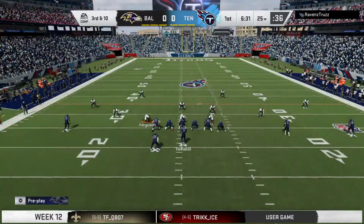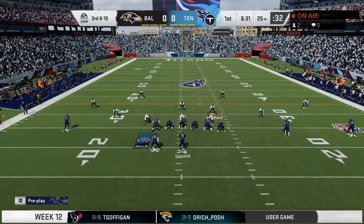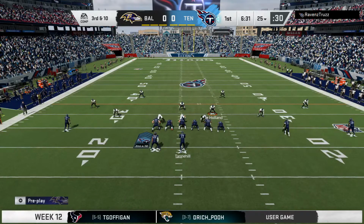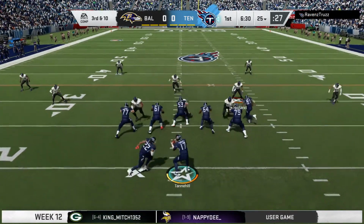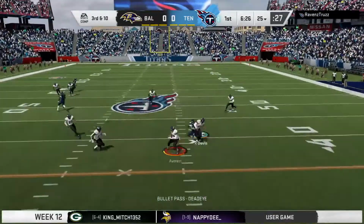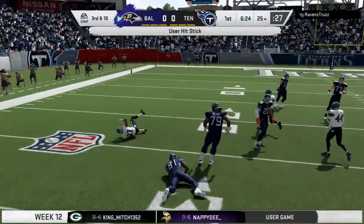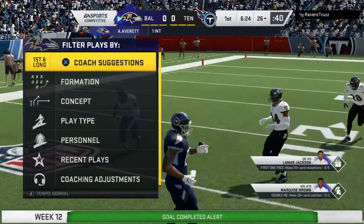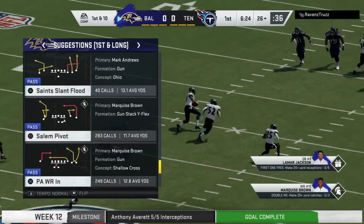So now an early 3rd and 10 here on their opening drive. Off play action, Tannehill. Into heavy traffic, and it's intercepted. Anthony Averett picks it, and he brings it back to right around the 26-yard line.